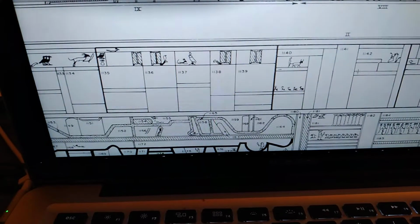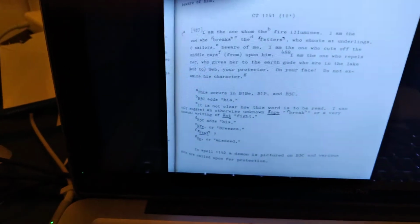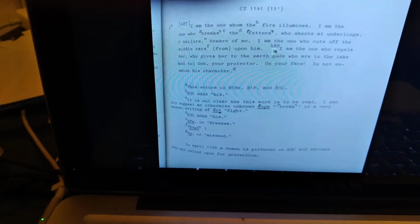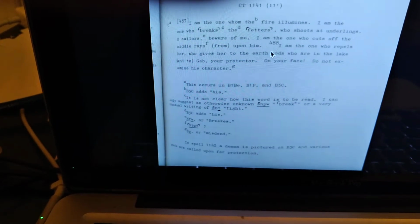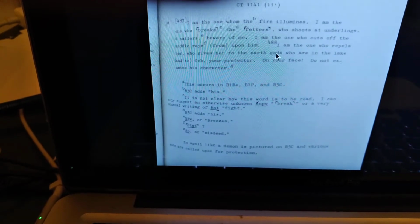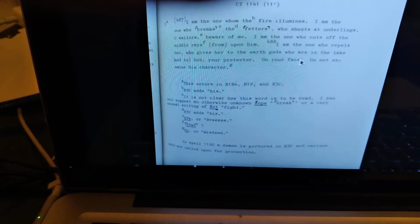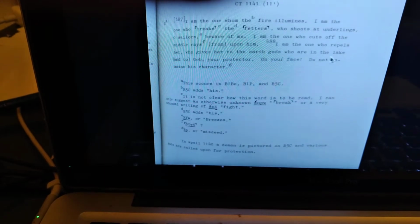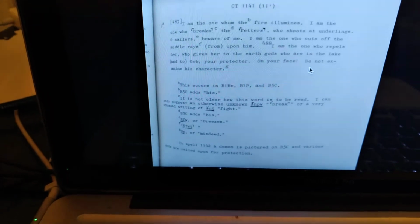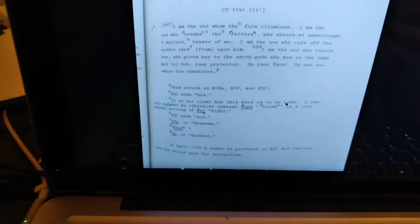1141 is between that and Greece. It says, I am the one whom the fire illumines. I am the one who breaks the fetters and who shoots at underlings. O sailors, beware of me. I am the one who cuts off the middle rays from upon him. I am the one who repels her, who gives her to the earth gods who are in the lake. So the lake, I think, is the Mediterranean. And to Geb, your protector, the earth. On your face, do not examine his character. Okay.